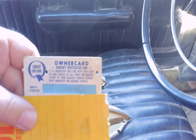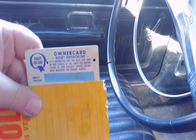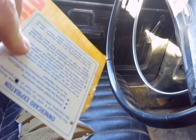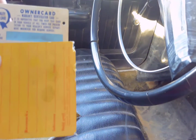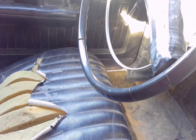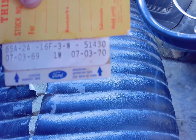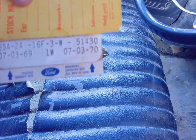Now, as I'm positioned here, this is an owner card. A very, very old owner card. You don't see these at all. And of course, I'll bring this in because this is information. But as I move the other stuff up, because there's some information I really don't want to show, except for this. See, look at that. This was purchased on June 3rd, 1969, I believe. Yeah, this is the information card. I'm not sure about the 16F3W, whatever that stuff is.